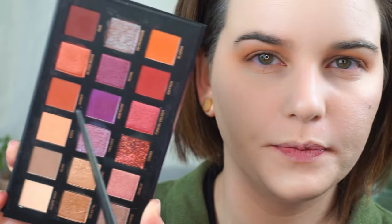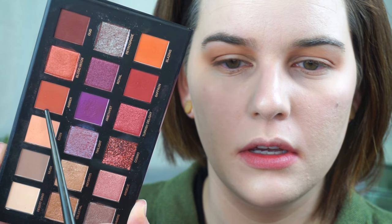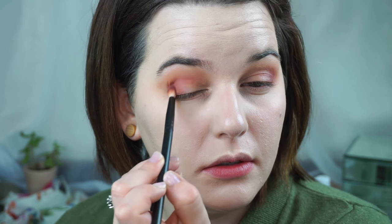Next, I wanna use Twilight today. So I think I'm gonna take a combination of Amethyst and Amber and do the same thing, kind of put it in the outer half of my eye and in the crease, but lower and tighter. Okay, so Amethyst and Amber. Pressing it on the outer third at this point, and then working it through the crease.